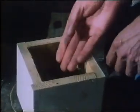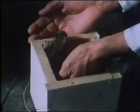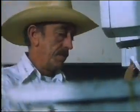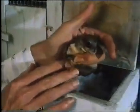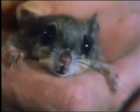In Texas, Curtis Starling deals in flying squirrels. The demand is so great, he supplies up to 3,000 flying squirrels to pet shops and individual customers every year. He uses hundreds of boxes to keep them, ready to be shipped around the world to a life of permanent captivity. It's been Curtis's business for all his working life.